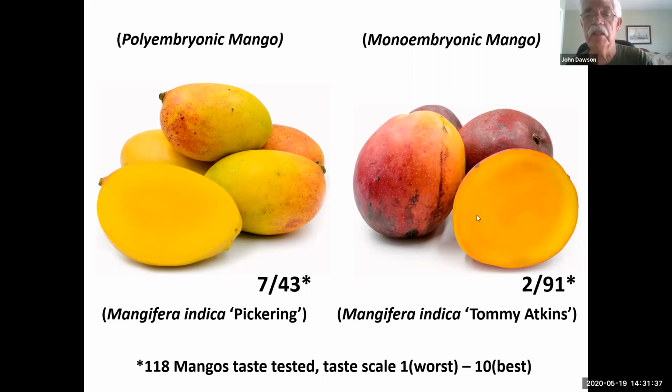On the right is the Tommy Atkins. It's a monoembryonic mango, meaning that you need both male and female trees to set fruit, and that the fruit you are eating, if you plant that seed and wait for it to grow, like I did for 17 years, you'll find out that it doesn't resemble anything like the one you tasted, okay? So I made that mistake. Don't want you guys to make the same.